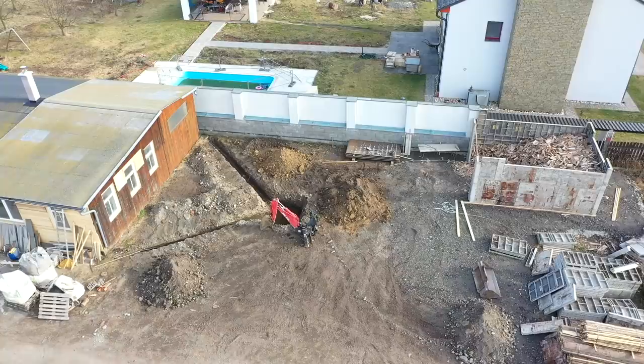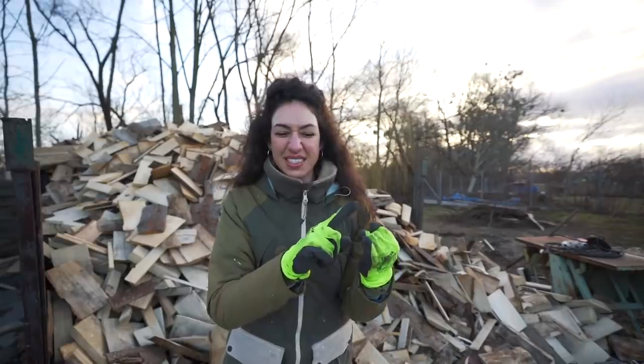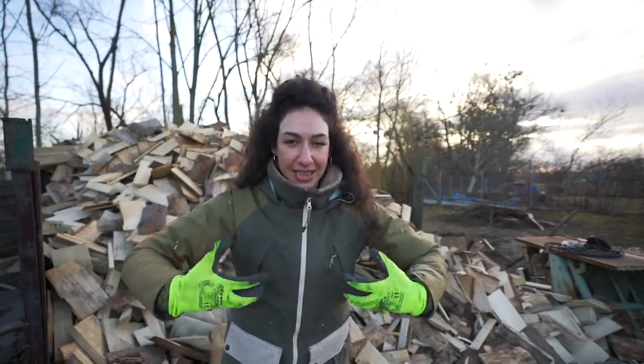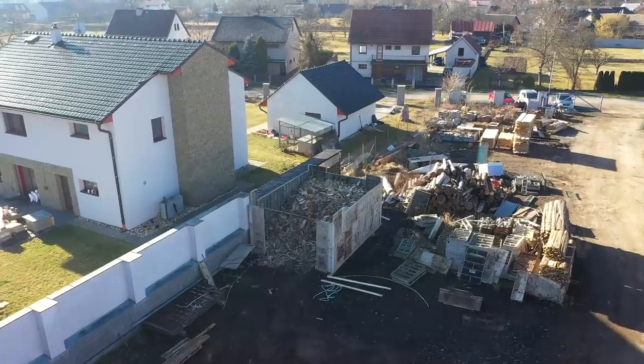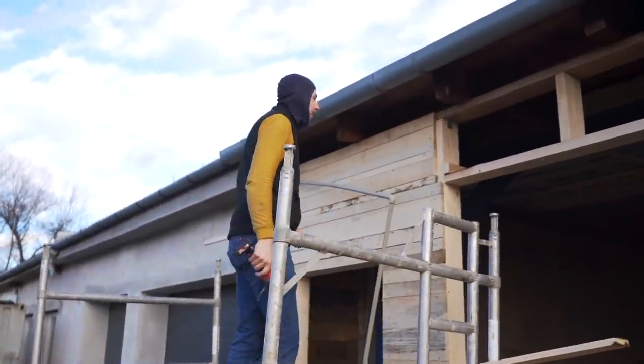Our objectives for the next few days: create an entire water drainage system next to the new barn, because otherwise all of the water will get in and crack the foundation. We have to create a shed for this wood. Plus, it's time to build up an entire new wall for the barn. I think we spent $1,000 for screws.